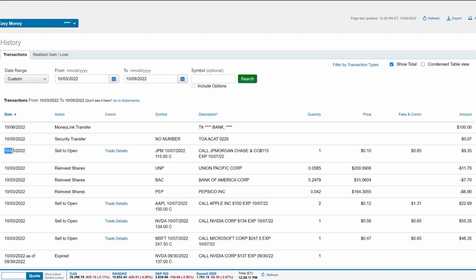On the 5th of October, the reason why I waited on this one was we did a sell to open on a covered call on JP Morgan. First strike price of $115. That also expired on the 7th of October, so this past Friday. The reason why I waited on this one was because JP Morgan's ex-dividend date was, I believe, the 5th or the 4th, one of those two.